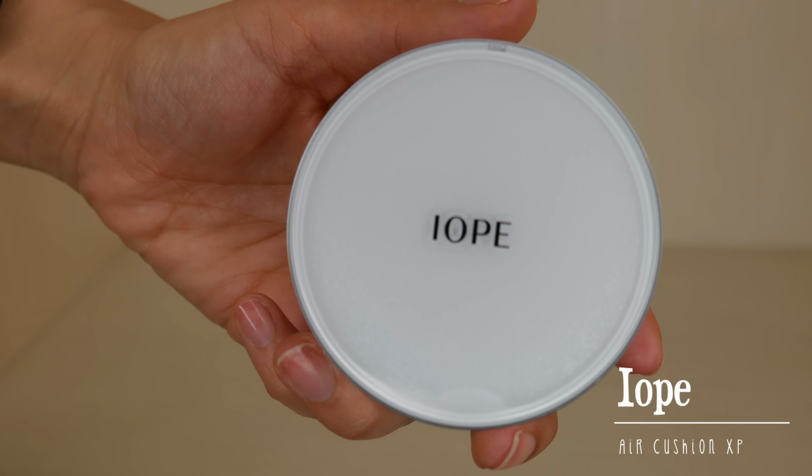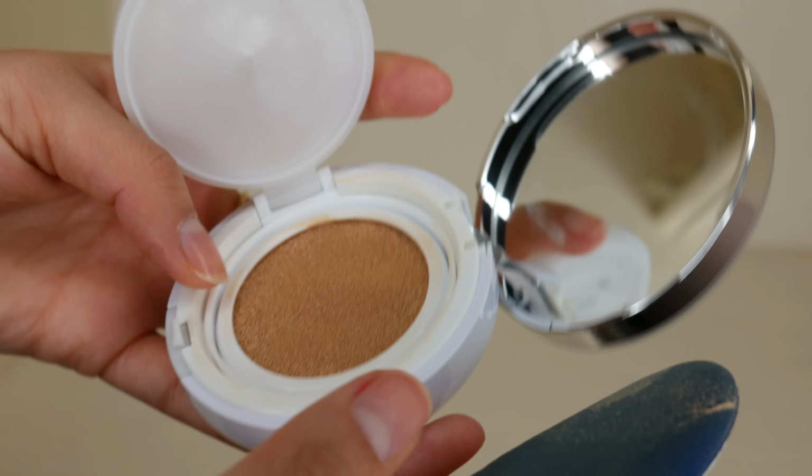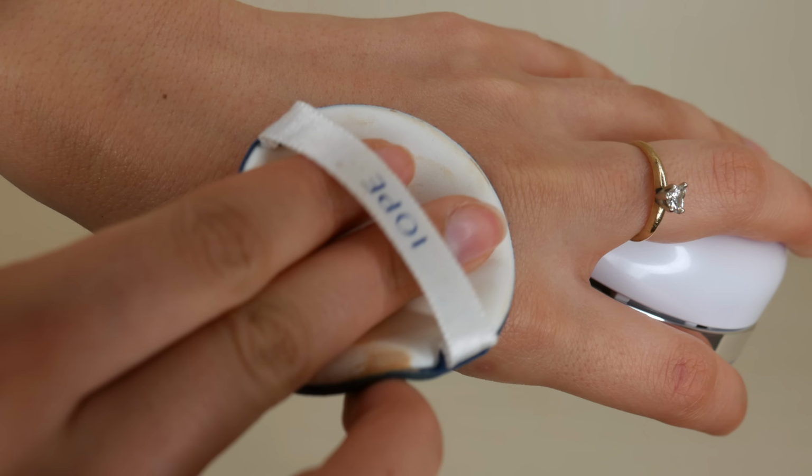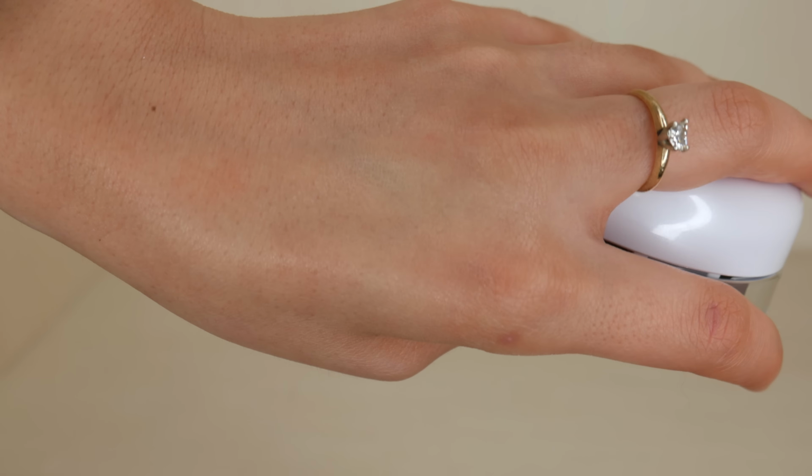The final cushion that I'm going to be talking about is from IOPE, and this is the Air Fit Cushion XP. I know they have a matte version of this, and honestly I think I'd get along with that a lot better than I would this. I have the natural looking version of the cushion, and again I had the same problem. It's just too heavy on my skin, and you can actually see this in my first impressions of this.